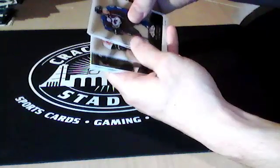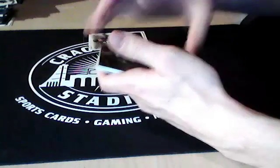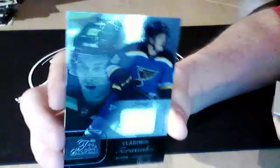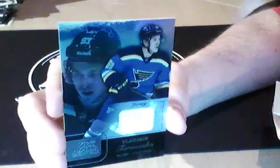Do your dance if you got to dance. Just do it now or have your kids do it, whatever you want to do. Base. What do we got? And a very nice card. It's the jersey of Vladimir Tarasenko, currently in a battle for the cover vote of NHL.